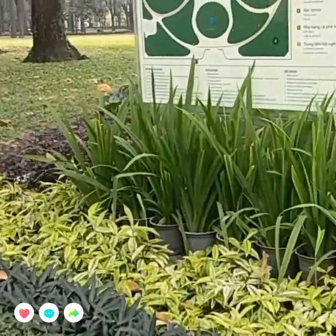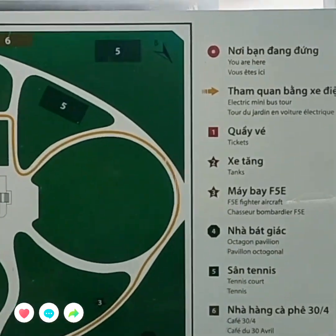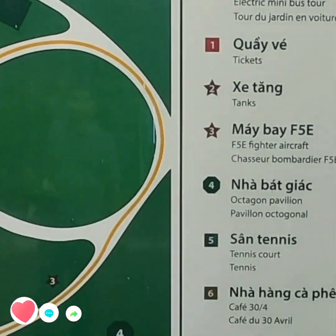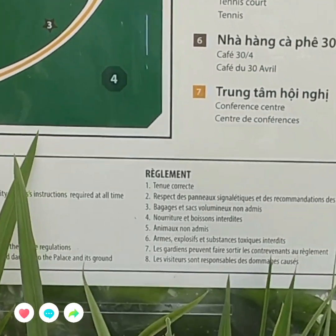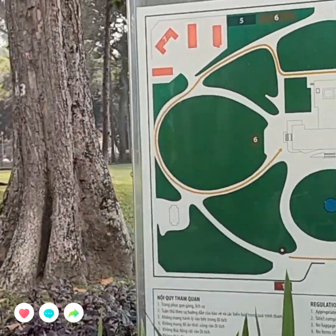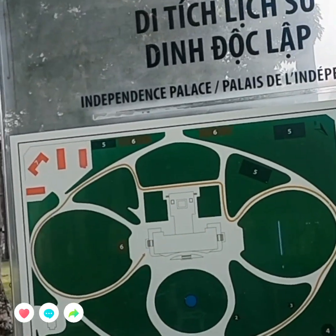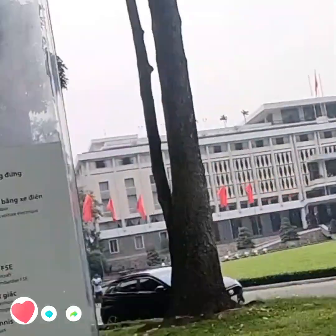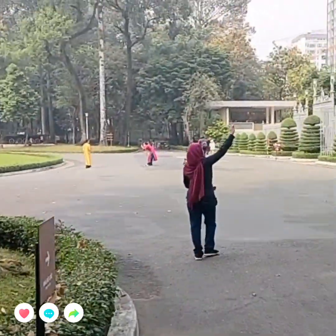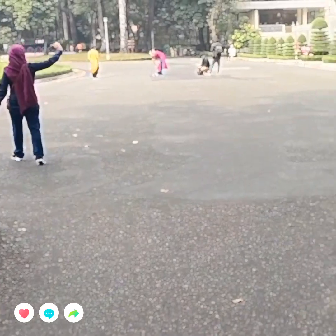The palace is open from 8 a.m. to 3:30 p.m. for visitors daily and costs 65,000 Vietnamese dong per adult for general admission, including the exhibition building and the palace. It is also publicly known as Reunification Convention Hall. It is located at 135 Nam Ky Khoi Nghia, District 1, Ho Chi Minh City.